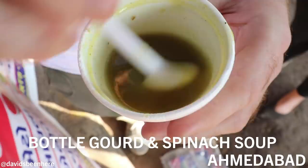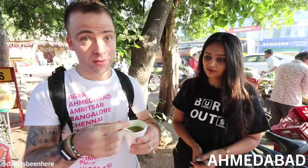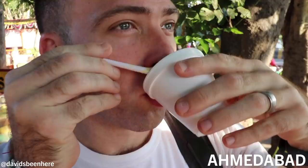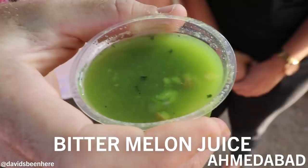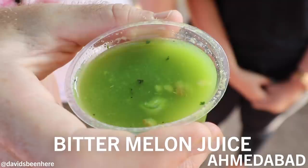Deep fried. The soup is of bottle gourd and spinach. Oh, it's pretty awesome. Nice way to start the day. We have Indian gooseberry and aloe vera juice. It's more lime than lemonade. Okay, so we are here with bitter melon juice. Reduces your bad cholesterol, improves your immunity. Good. Whoa! That's intense. Bottoms up? Yeah, bottoms up.